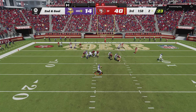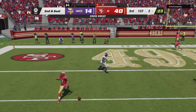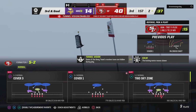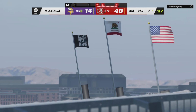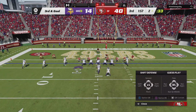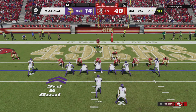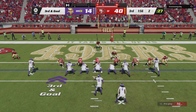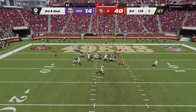Cousins now. A quick throw knocked away and incomplete. Quarterbacks work all the time on manipulating the defense with their eyes and their head movement. In this case, he just stared the receiver down. That allowed for excellent coverage, able to knock that one away. 3rd and goal for Cousins.